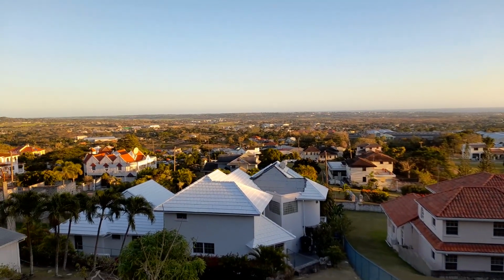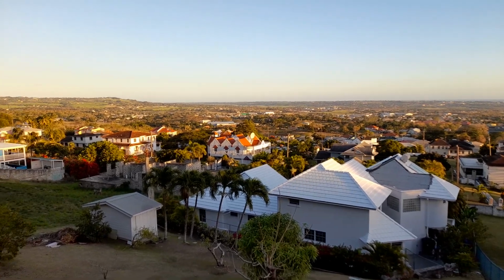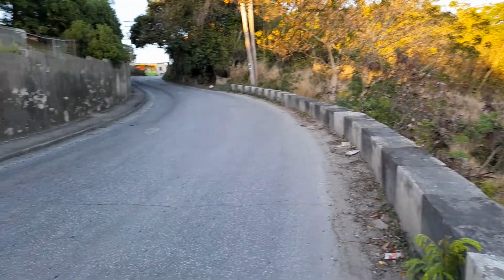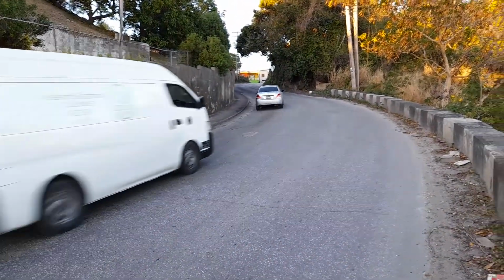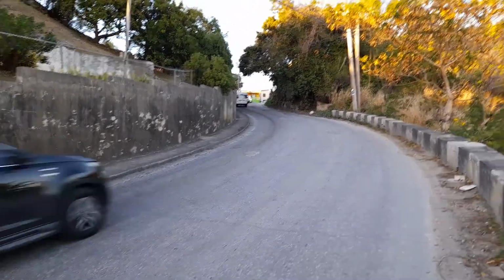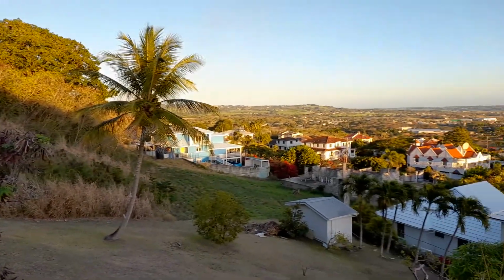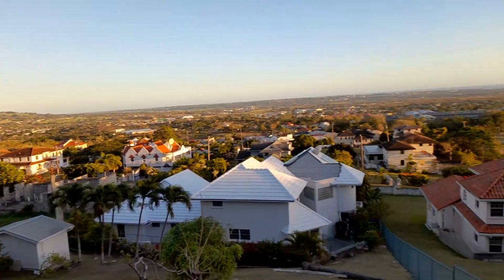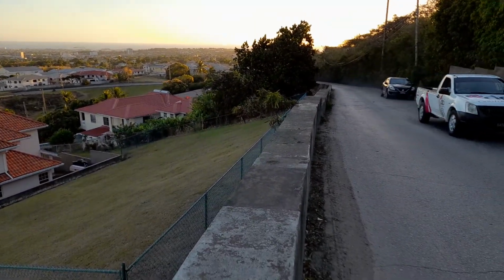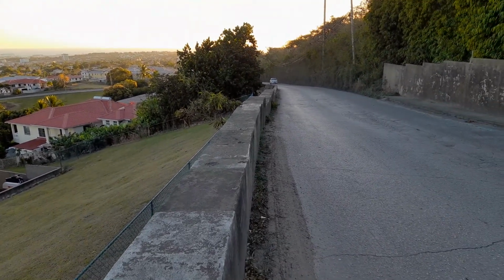Look at the Christchurch, which is to the south, all across to the airport, and all across to the St. George Valley, and to the east of the island from here. This is the awesome lookout spot point in Barbados.